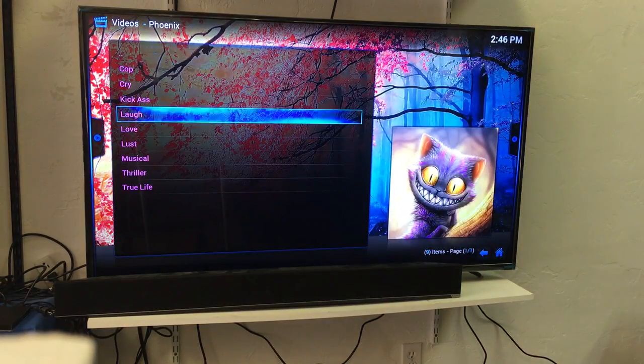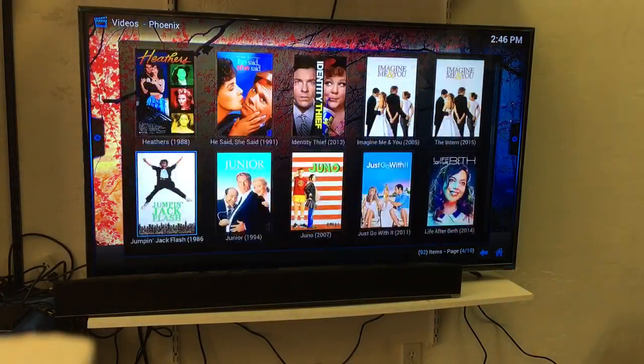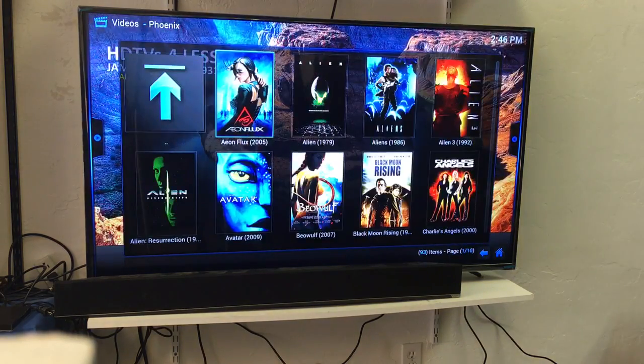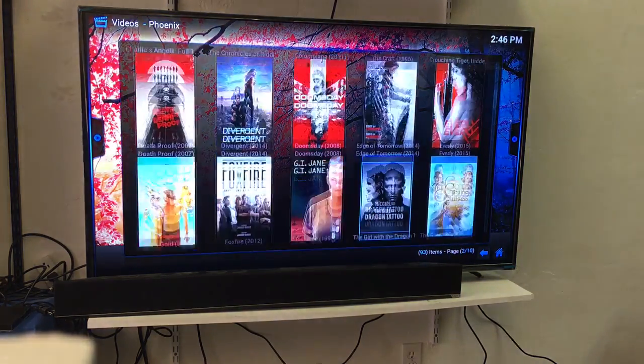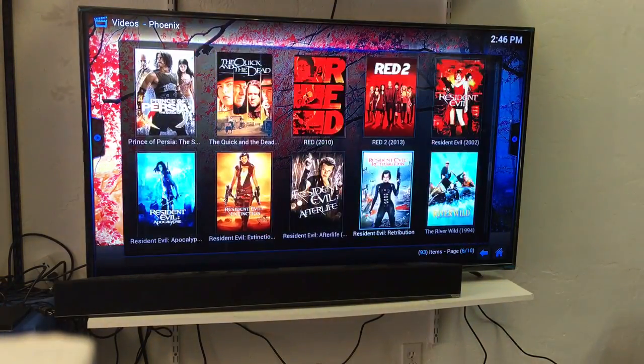Then if you want to laugh, you can go up to the laugh section, click on that as well. These are romantic comedy movies as well. You can go up to the kick-ass section, click on that. These are more action adventure movies, and the main characters are women. That's why it is. There's 93 of these movies here.